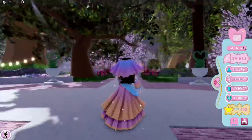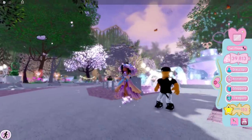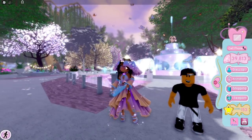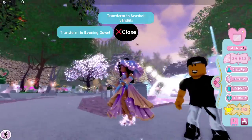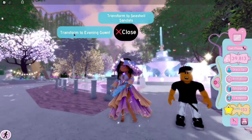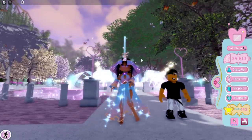Nice. Now all these, I think one of them is toggleable. Let me see the skirt. Here we go. It's not toggling. I don't know why. Let me see. I guess I have to be, oh, here I am barefoot. That's good. Go on the beach. Walk on the beach. Let me transform the evening gown. Ooh, look at me.